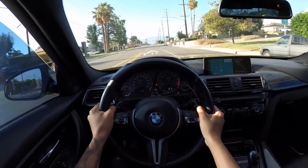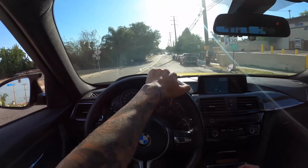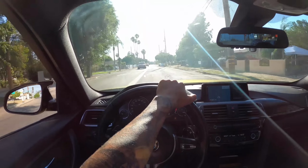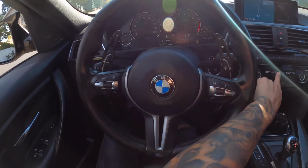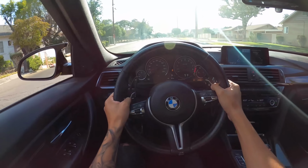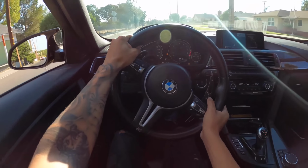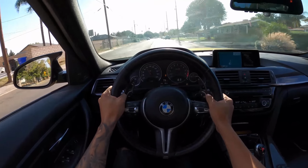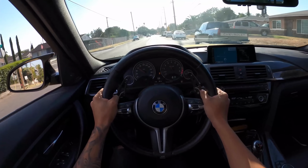Oh my god, this car is so fun. When you go from first to second, this just spins crazy. Watch. God, bro.